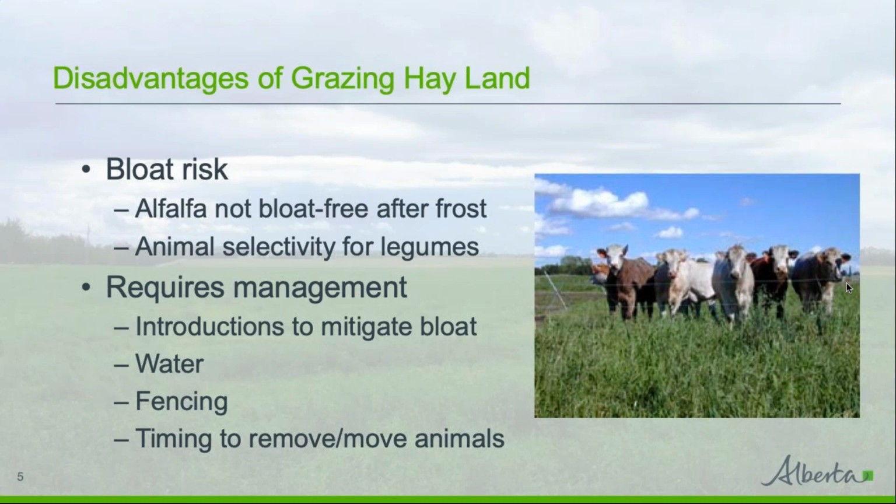Secondly, some people may find that grazing hayland certainly requires management, and some people may think that maybe that's a bad thing. But because it requires management, it certainly does mean that you have to make sure you're on top of making sure that those introductions are slow enough so that you are mitigating bloat, you have enough water for those animals, your fencing is up to par, and you're on top of timing when to move animals, especially if you're doing a rotational grazing kind of system.